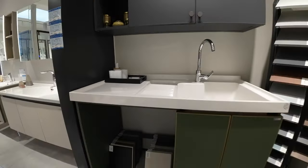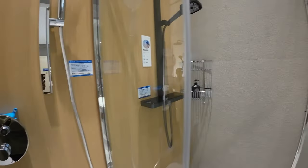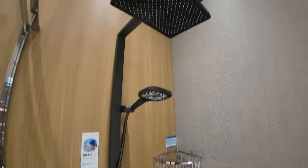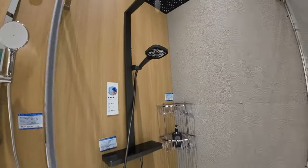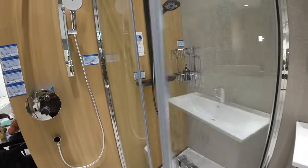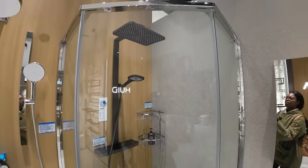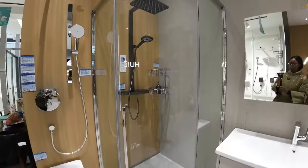Yeah, it can actually work as the place for the washing machine. Yeah, look at this. That is like the bathroom. It's a setup bathroom, so you can actually see how it looks like. Wow, look guys, the shower. Wow, this is beautiful.